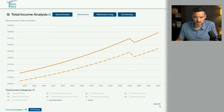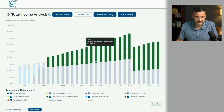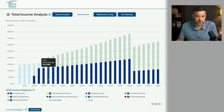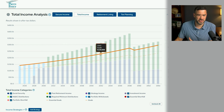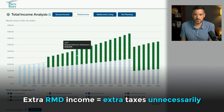If we look at their goals, here's the line with their goals, and then this is all of their sources of income in retirement. This blue line right here is Social Security, and the green line is required minimum distributions. This is important because if you look at their goals, their sources of income are going to outpace their goals eventually. All of this required minimum distribution that goes over that orange line is money that they don't need. So it's money that they're going to pay taxes on that they don't necessarily need to pay taxes on in retirement.